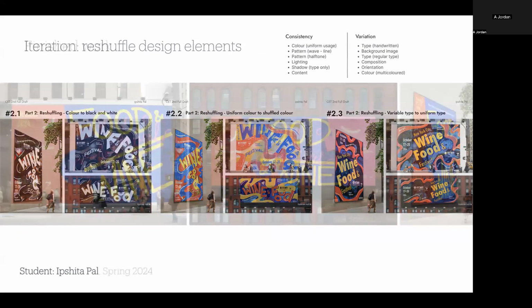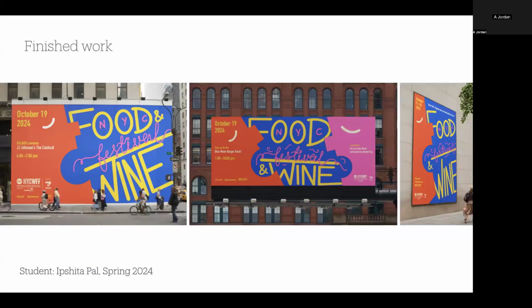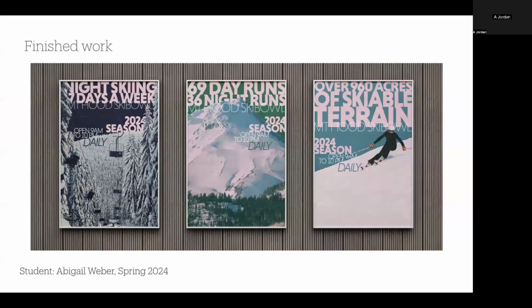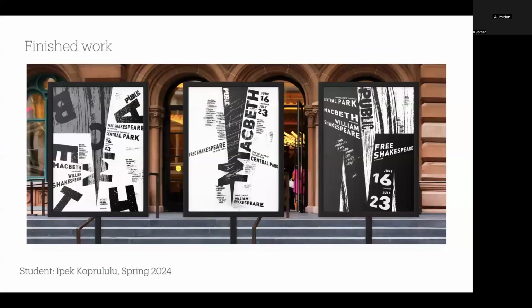The results are beautiful and interesting and different than what they would be had the students followed a different process. So it leads them to exciting designs.